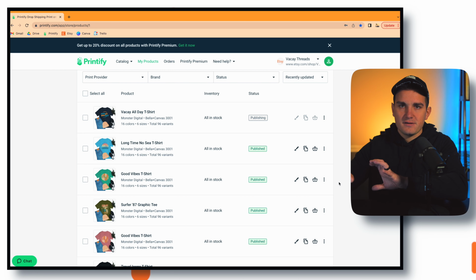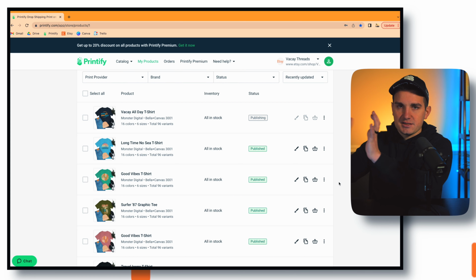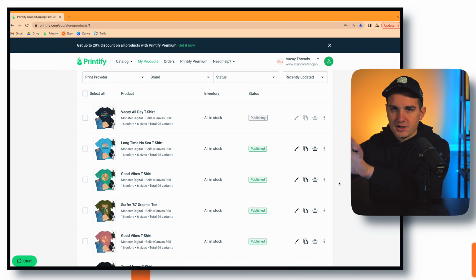I just want to show you the Printify side of things so you can get an idea of where the product is getting fulfilled from. And then the Etsy store is the storefront that's customer facing. So this is kind of the back end, but if it's not letting you publish it, don't worry, just go to the next step, complete the Etsy setup, and then you'll be able to link them and publish everything fine.